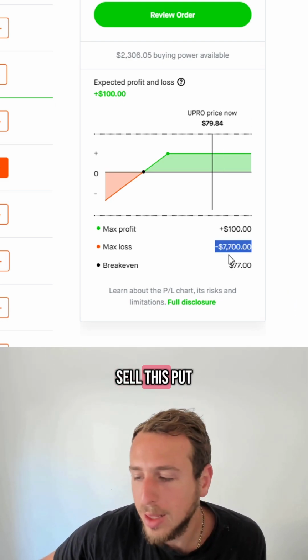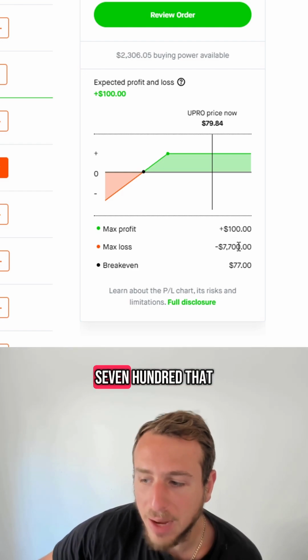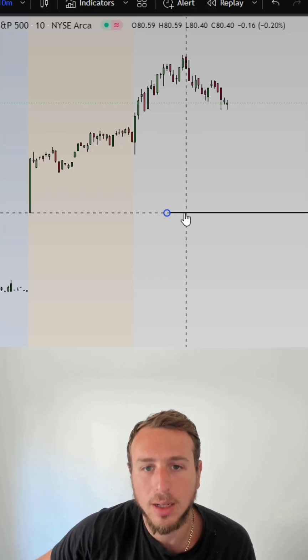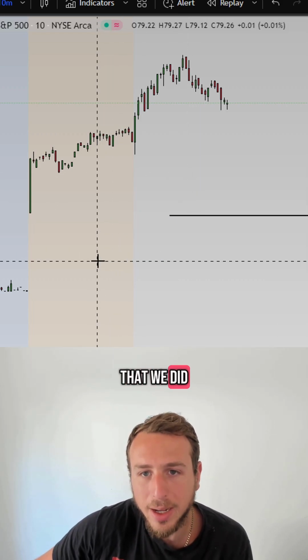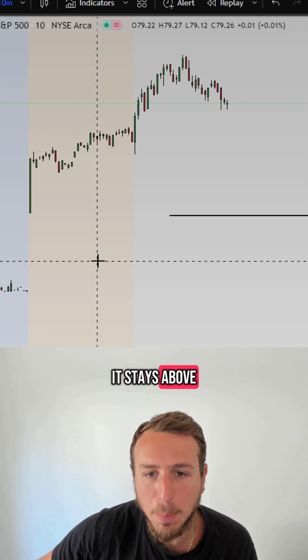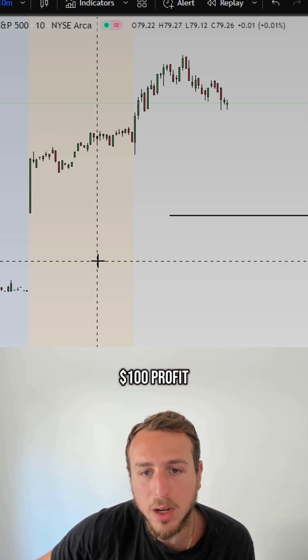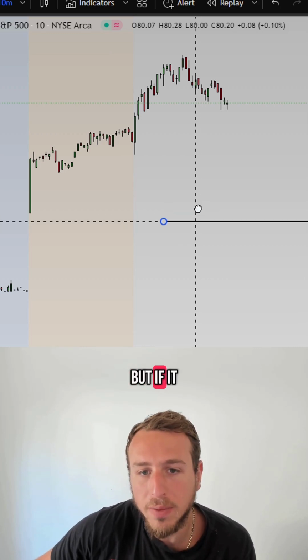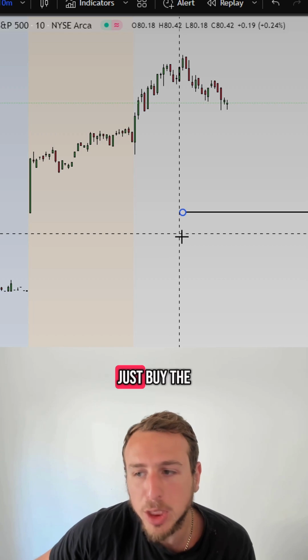So if you sell this put, you will make $100 over the next 4 days for every $7,700 that you put up in collateral. Now this black line right here represents our strike. So when we sold the put that we did, the way it works is as long as it stays above that black line for the next 4 days, we will collect the $100 profit, no ifs, ands, or buts. But if it expires below this black line, then we still collect the $100, and now we just buy the shares at this price.